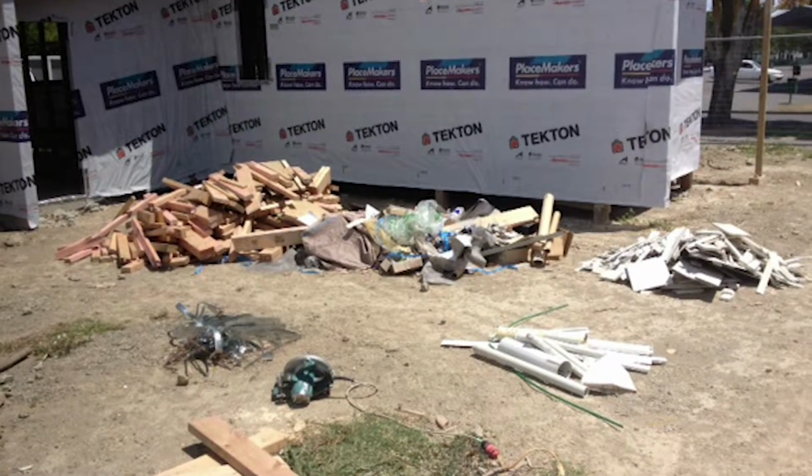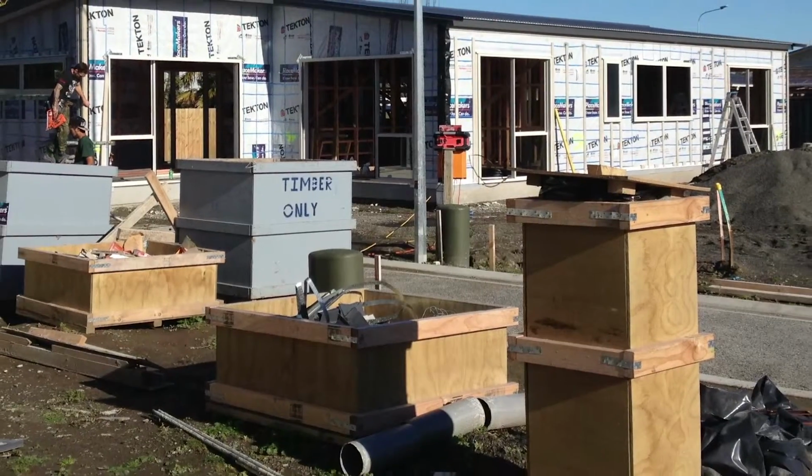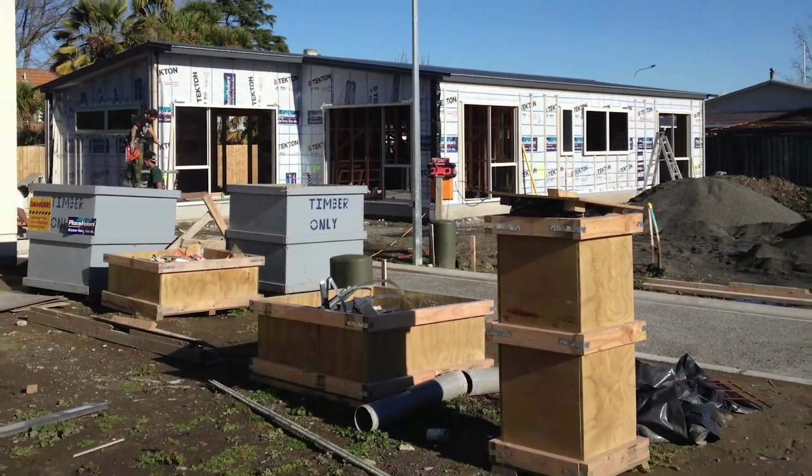We've been able to save money by implementing a waste minimisation program: keeping it simple, recycling it ourselves and doing away with the skip bin is how we've saved money. Statistically, they tell me that 50% of the material that goes to landfill in New Zealand is construction material. We've proven that you can reduce that by 95% and actually save money doing it.